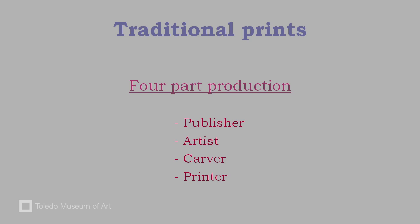I want to talk a little bit more about the four-part process of traditional printmaking. Now, by traditional, I really mean ukiyo-e prints, which we're talking about the 18th, 19th century prints, when color separation started to be used, right up until about 1900, and about shinhanga prints, which go from about the First World War through to maybe soon after the Second World War. So it's mostly the interwar period for shinhanga prints.